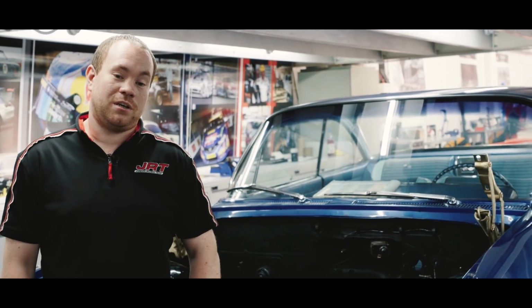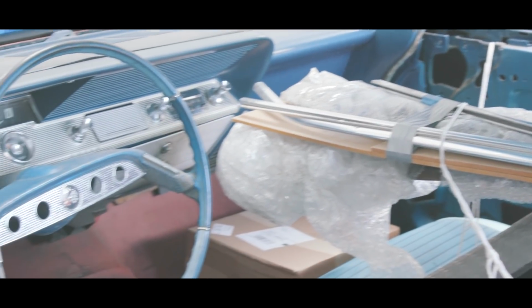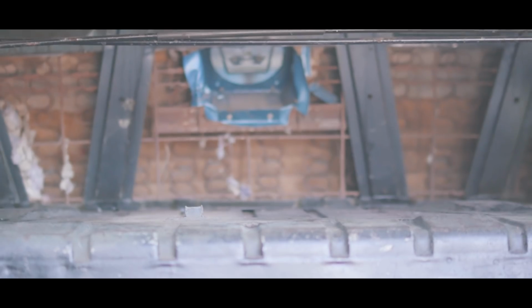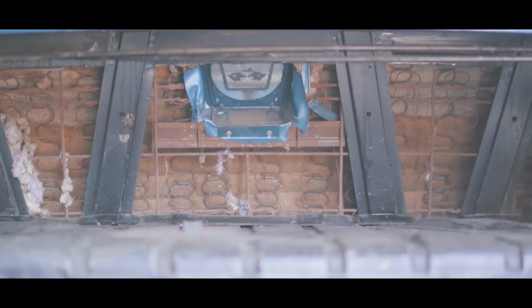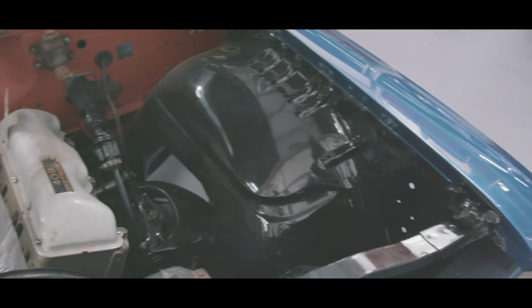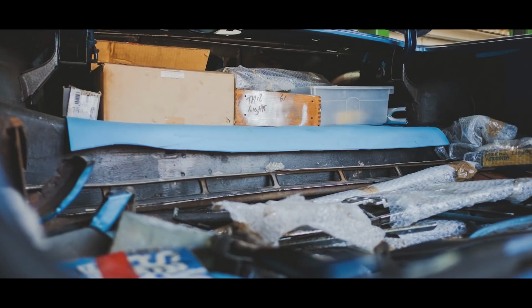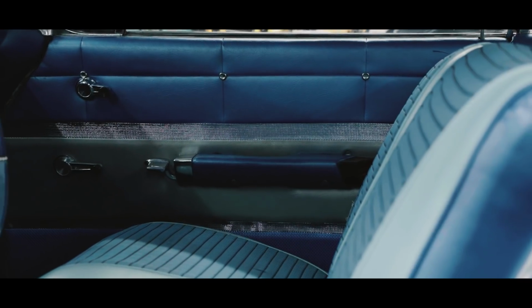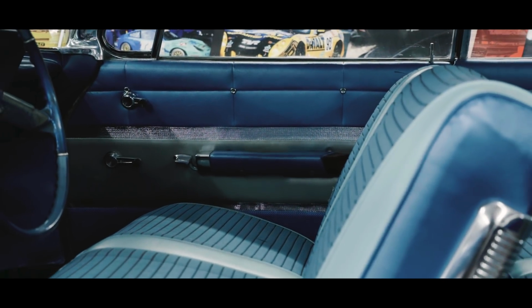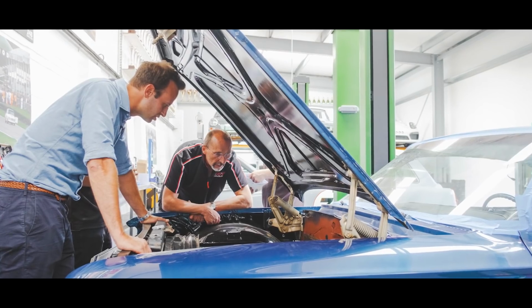The biggest challenge working on the Impala is the fact it's not a bare shell, which we normally start with. Quite often we start with a complete donor car that we strip, so you learn where everything goes, how it was all fastened on, what order it was fastened in. This one is half built and a box full of old spares, so the biggest challenge is working out what's missing, what's there. Because it had been converted to right-hand drive previously and then back to left, there are things on the gearbox, on the bell housing, that had been cut and shut that we've had to rectify.